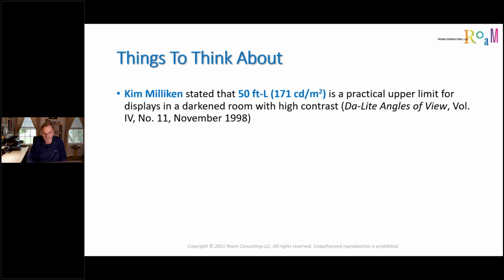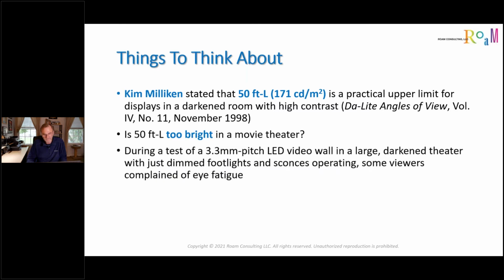That's 171 candelas per square meter. I don't know where he got that number from, but he did reference it in the article. This is something that I guess was under study at the time by SMPTE. Nobody at SMPTE seems to remember it. So is that too bright in a movie theater where we can really crank up the brightness?